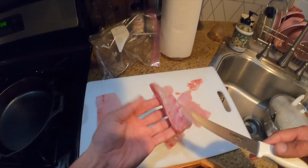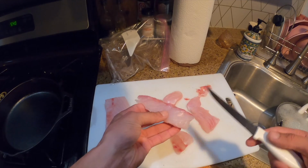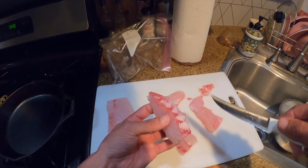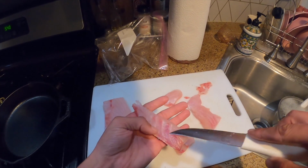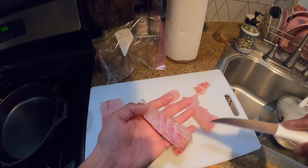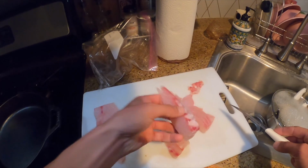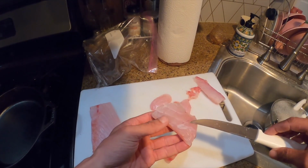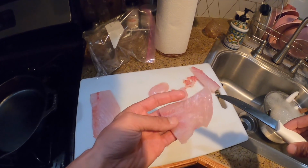This, you can see, I mean, I could probably eat more of this. There's probably, you know, an inch, half an inch or so of stuff that I missed, but you can see that's where that bloodline is, and this has these really big pin bones running through it, so I don't feel bad discarding that piece.